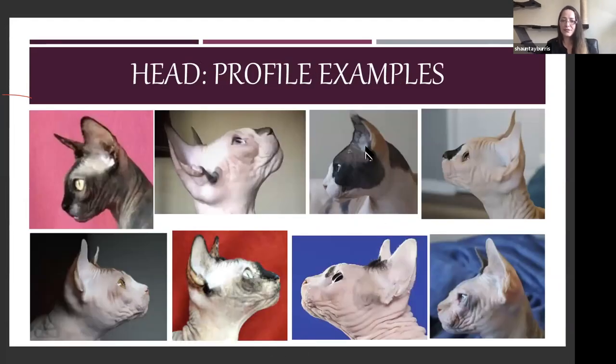So here are some examples of profiles, both moderate and slight. This one down here is what I would call a slight profile. So it is quite straight, and it just has the slightest little change of direction up into that flat forehead. This is completely in line with the breed standard, just as much as a stronger profile like this would be. You can also see here the differences in the lengths of head. This is a much shorter length of head than this one over here. All of these fit within the breed standard and are each beautiful in their own right.